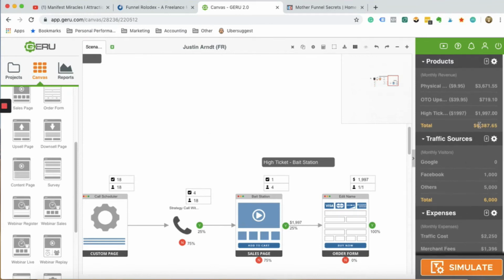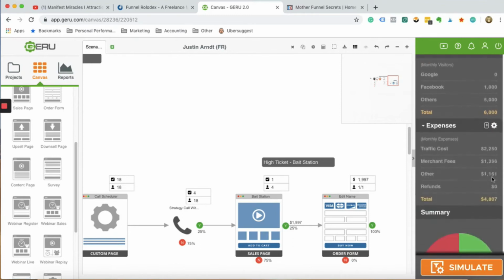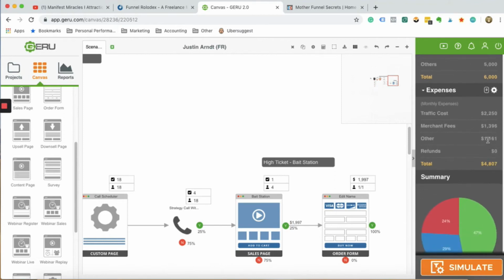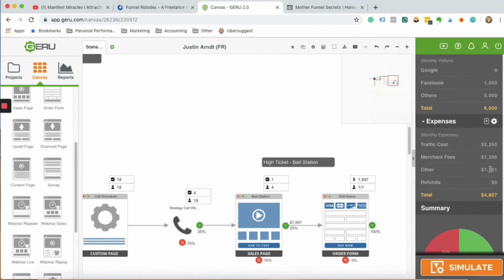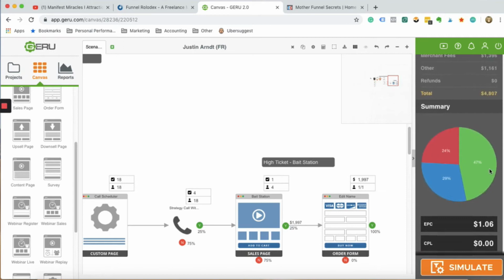That creates a revenue for the month of $6,387.65 across the products. Traffic sources, 6,000 visitors at a cost of $2,250, based on the figures that I've plugged in. Merchant fees, $13.96. Other, that is the content marketing, okay, the cost for that, given a total cost of $4,807.